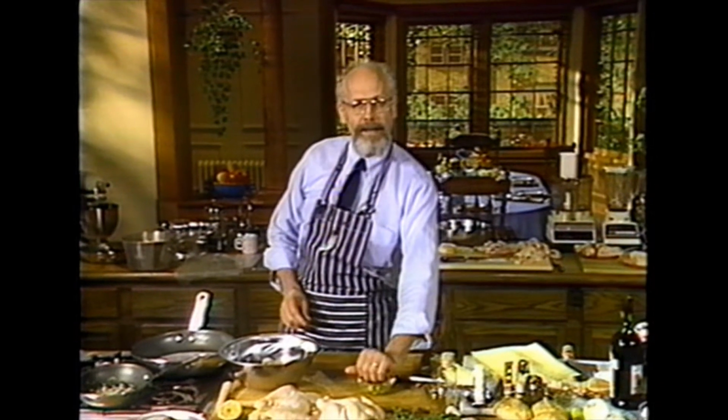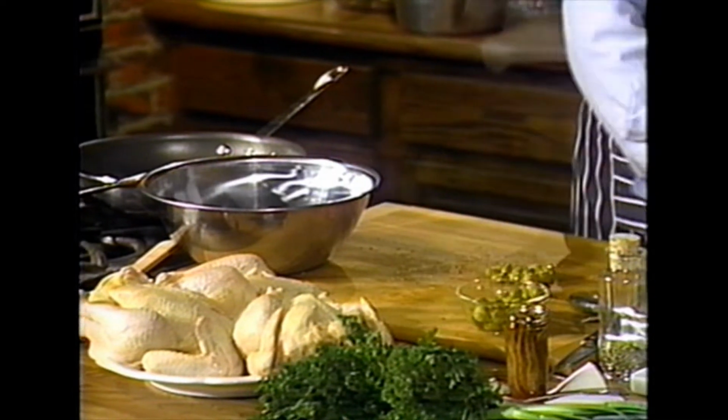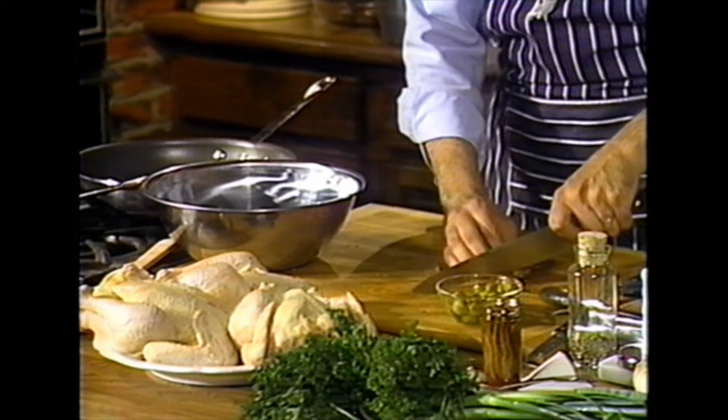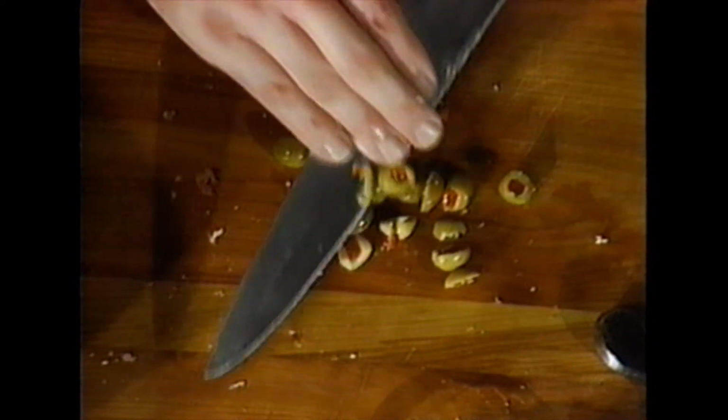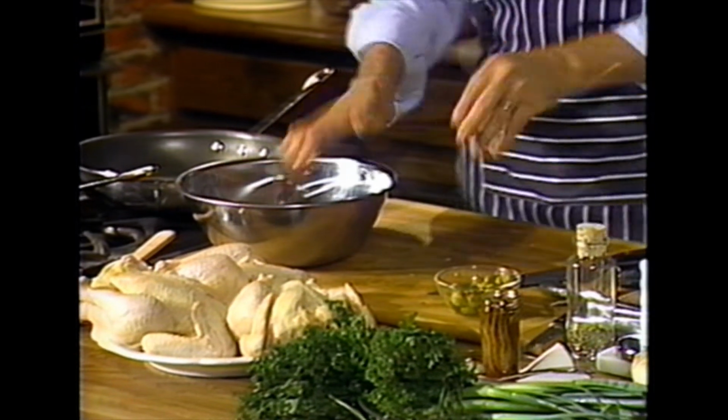And to that now, we're going to add some green olives. This is very Italian. It comes from the mountains in Italy. And I think it's just a lovely dish. We're going to dice up several green olives. These are stuffed ones, you notice. You ever see a stuffed olive stick his pimento out at you? Mine just did.